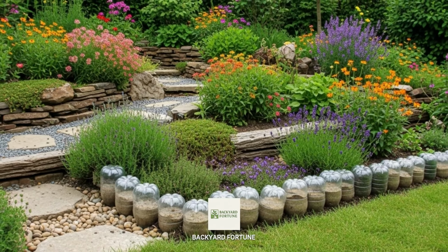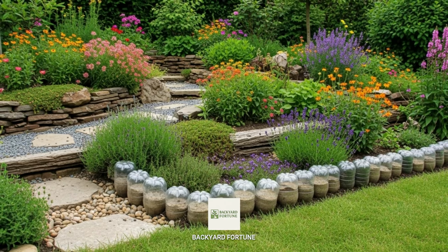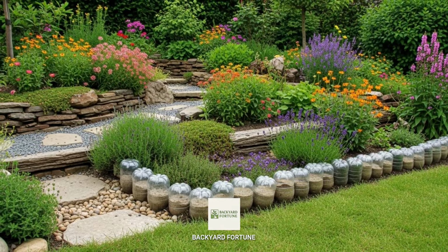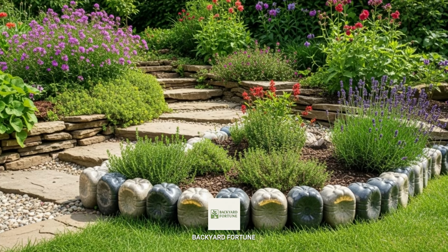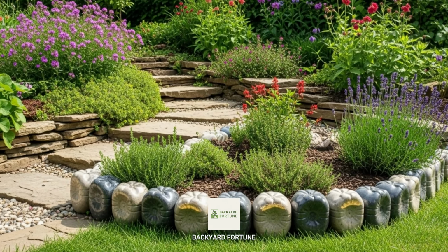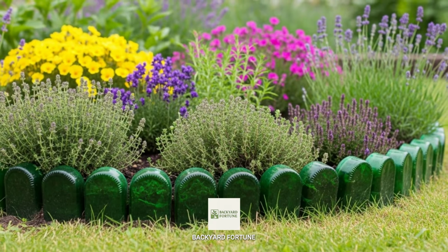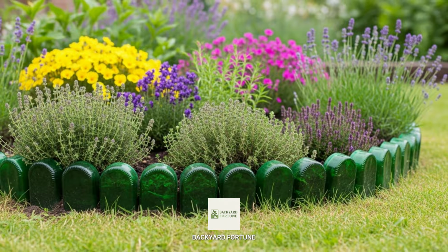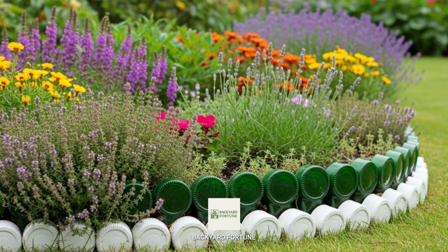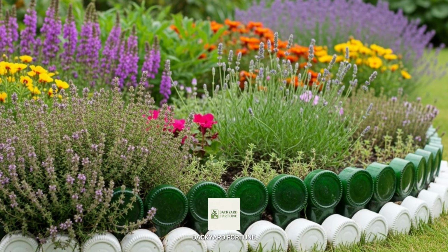Along the edge of a flower bed, where soil meets lawn and colors begin to bloom, a quiet line of guardians rises from the earth. Nothing extravagant, nothing demanding attention, just rows of inverted bottles, their rounded bases catching the sunlight like small polished stones. Each one is filled with sand or soil, anchored with purpose, standing shoulder to shoulder as if keeping gentle watch over the plants behind them.